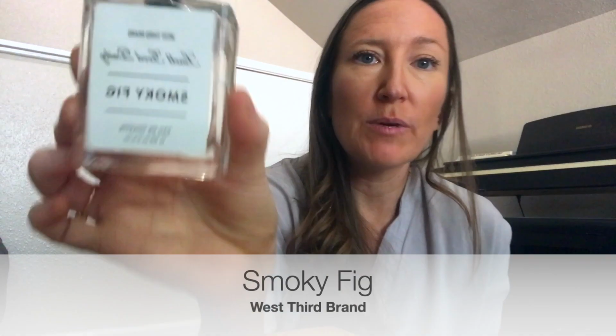Next up, we have one from a local Austin brand. This is West's third brand, Smoky Fig. I really like this fragrance. I bought it because it reminded me of Time's Fig Leaf and Cassis, which was my signature scent back in 2002, 2003. Yeah, I don't know why I'm letting go of this. I think I just wasn't reaching for it, which is surprising because it reminds me so much of one of my favorite perfumes ever. But yeah, I'm just not reaching for it, and I'm really trying to only keep things in my collection that I'm reaching for.